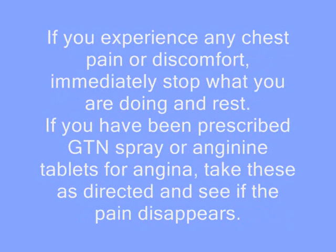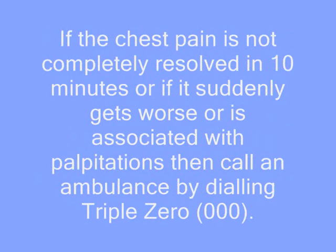If you experience any chest pain or discomfort, immediately stop what you are doing and rest. If you have been prescribed GTN spray or Anginine tablets for angina, take these as prescribed and see if the pain disappears. If the chest pain is not completely resolved in 10 minutes, or if it suddenly gets worse or is associated with palpitations, then call an ambulance by dialing 000.